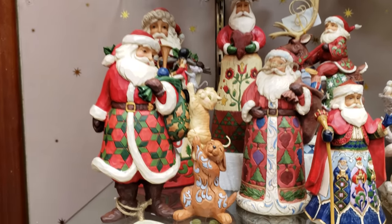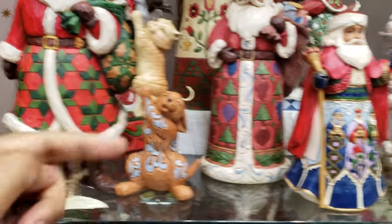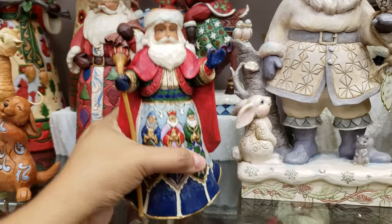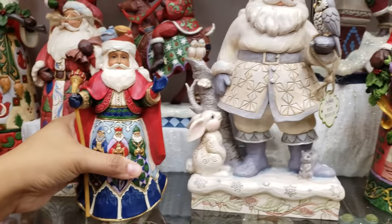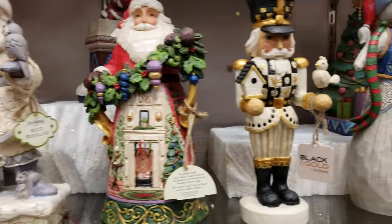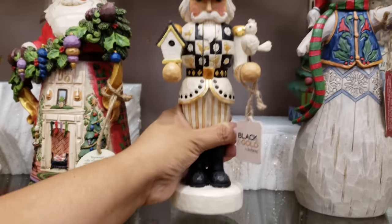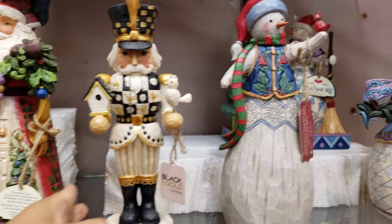Jim Shore Collectibles. He's on a cat. Oh, look at this one. Let me find out how much. And $40. I wish they would have like a list of prices. Oh, look at the Nutcracker. Black and gold. $70. Yeah, I don't want to pick up all of these.